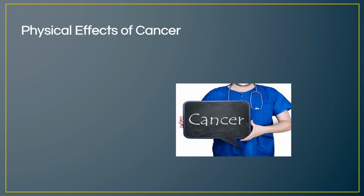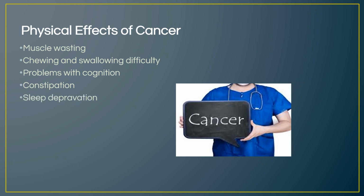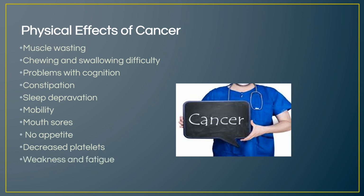Physical effects of cancer. Muscle wasting, chewing and swallowing difficulty, problems with cognition, constipation, sleep deprivation, mobility, mouth sores, no appetite, decreased platelets, weakness and fatigue, hair loss, and low blood count.